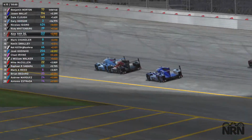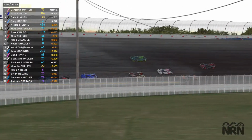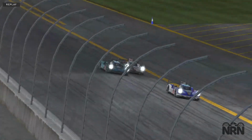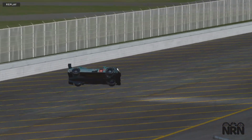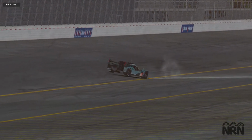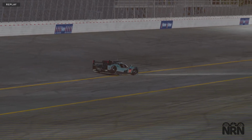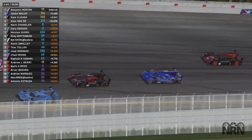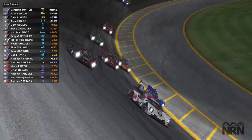May have had trouble for Mike Mccullen. We'll take a look and see what's going on there. Let's bring up the Hot Shoe Racewear instant replay. Oh yeah, Mccullen. Big spin to the inside, hard into the inside wall, up and over. Barrels it down the back straightaway. He's able to get the car straightened out. But Mike Mccullen going to have to make the early stop.